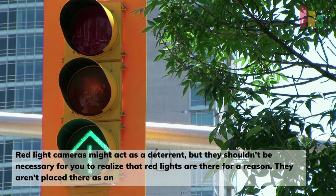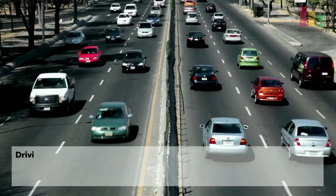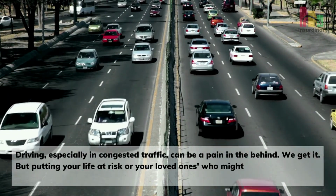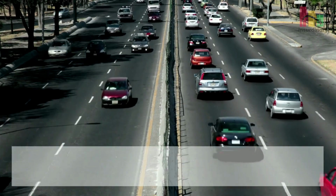Red light cameras might act as a deterrent, but they shouldn't be necessary for you to realize that red lights are there for a reason. They aren't placed there as an inconvenience to you, but to move traffic safely. Driving, especially in congested traffic, can be a pain in the behind. We get it. But putting your life at risk, or your loved ones who might be in the car with you, is no way to get home faster.